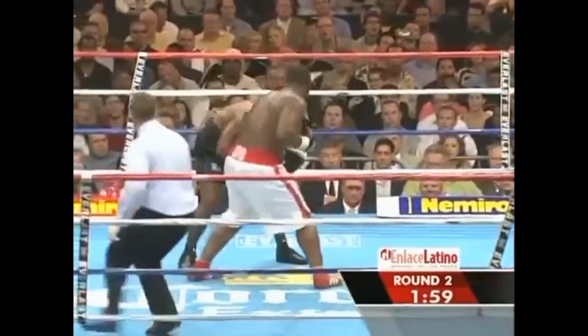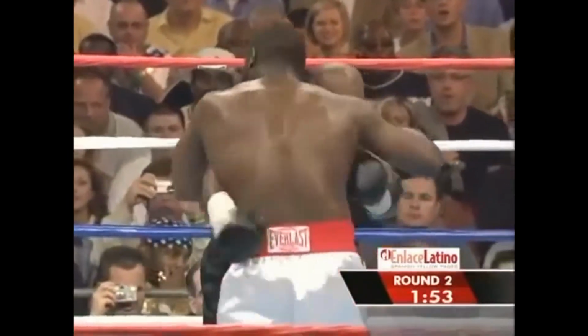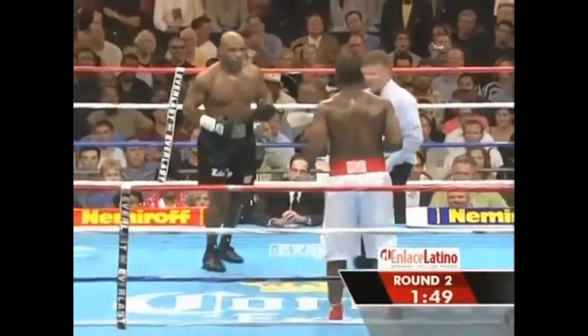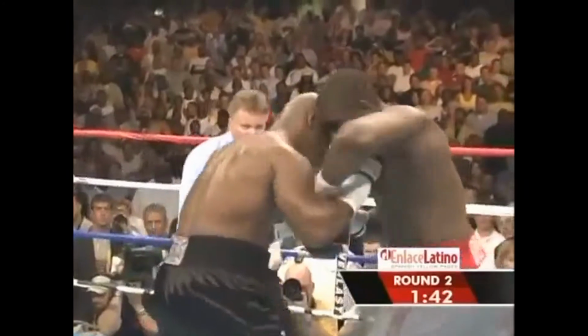There's a good left hook upstairs out of nowhere by Danny Williams. Keep them up, guys, both of you. Both of them have been shooting low blows. Now, if you ask me, should Williams be throwing left hooks? I say no, because you get countered, and yet that left hook stung Tyson for a moment.